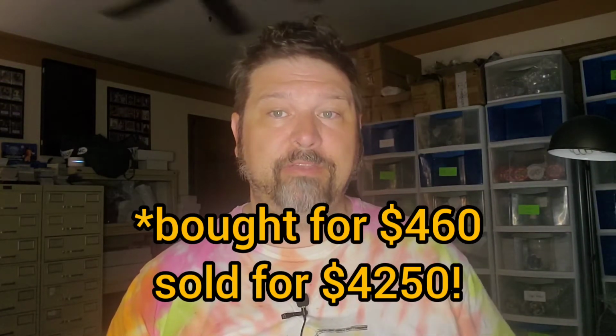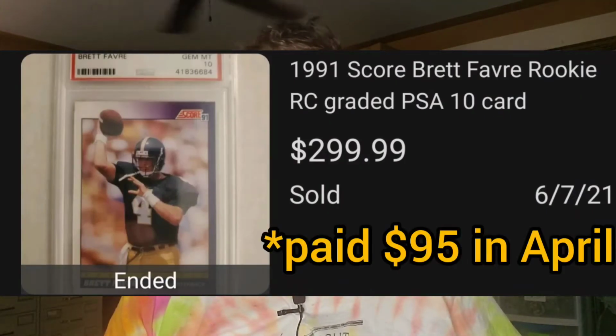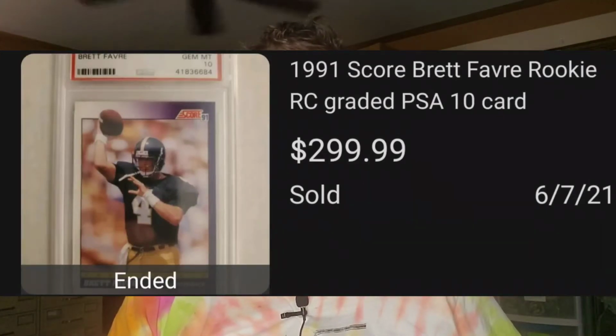but it was really nice with this big of a sale to not have to pay eBay fees. Now the Score PSA 10 actually just sold super early this morning, or it could have been late last night. I don't know. It sold while I was sleeping.